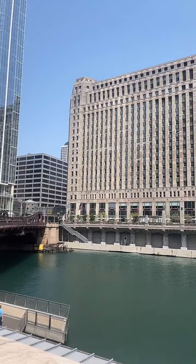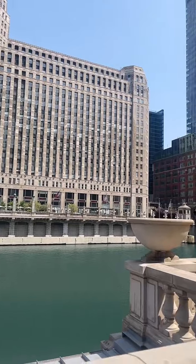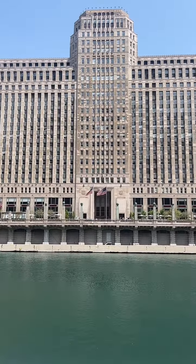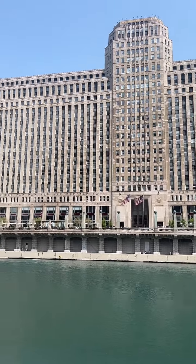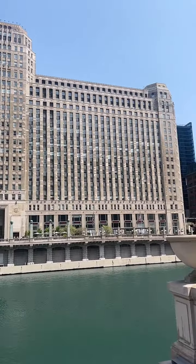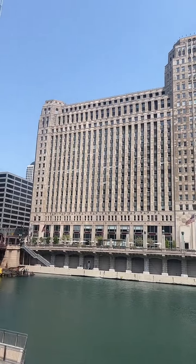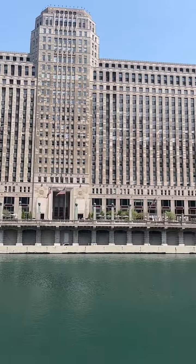This building right here is actually the Merchandise Mart. So right here is the Chicago River, which I'll walk on the river walk. But this is the Merchandise Mart. This building is a big convention center, if you will, in the sense that all of those offices are like show spaces. In this building, you'll see a lot of furniture design companies. They basically rent out multiple units, and they have big walk-in showrooms. So that's the Merchandise Mart.